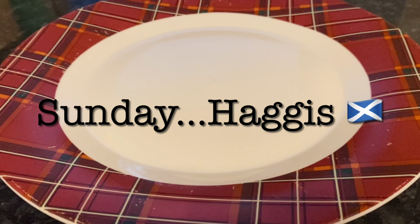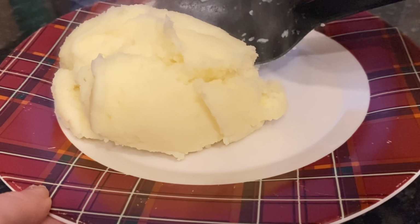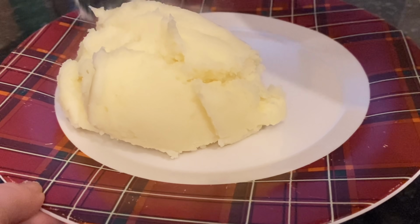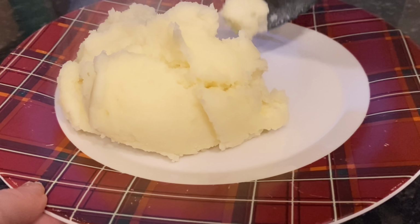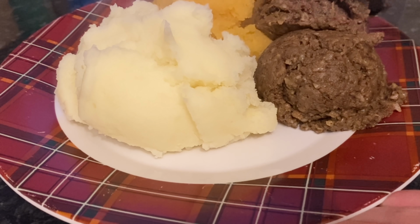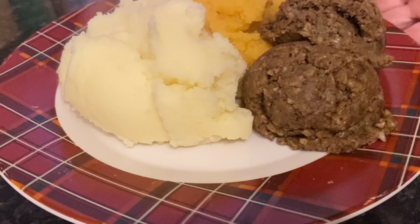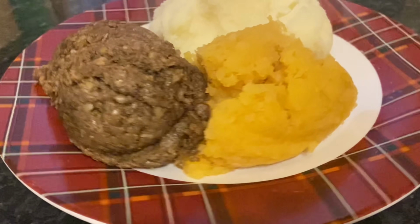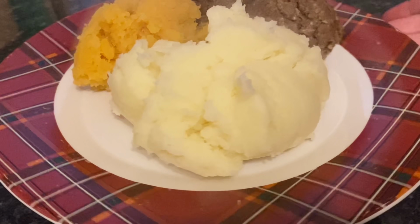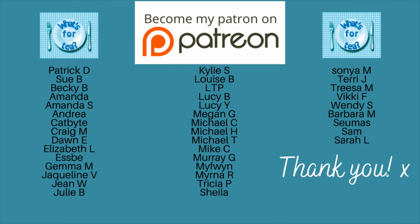Moving on to today, and I made haggis. It is Burns Day, or Burns Night tomorrow, so we had haggis today in homage. So again, some mashed potato, and you've got to have the mashed turnip or the mashed swede, and that's the haggis at the side. And again, this haggis is from a local butcher, and he's actually won awards for his haggis. So you best believe this was absolutely wonderful. And I also made a sort of haggis cream sauce for the table.